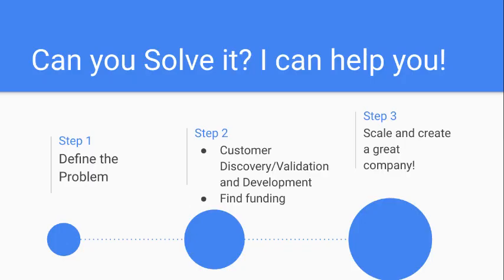Now, if you believe you can solve this problem, or you think you can solve this problem, or even if you doubt yourself, I can help you. The thing is, you've got to pick up the phone and call me, right? If there's just a little bit of something there, like you want to help solve this problem, I want to help you.